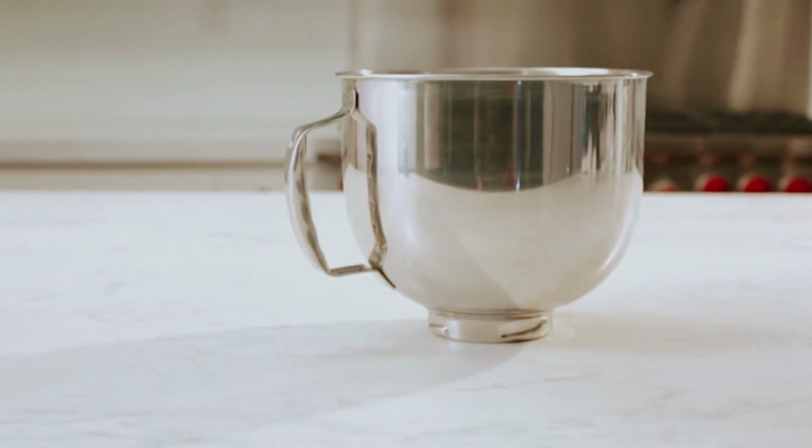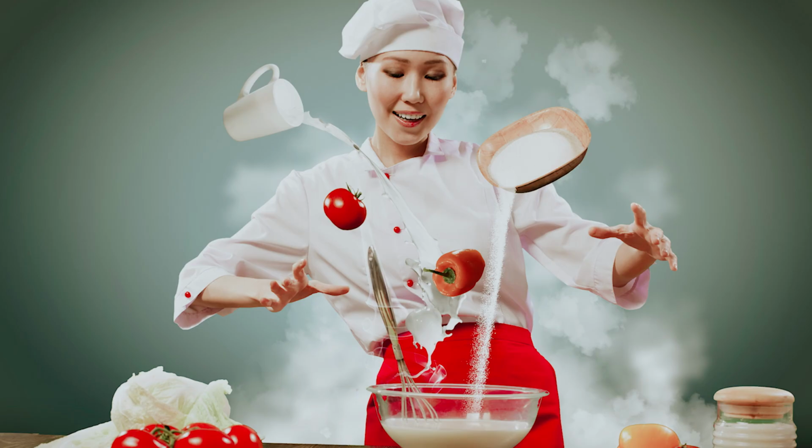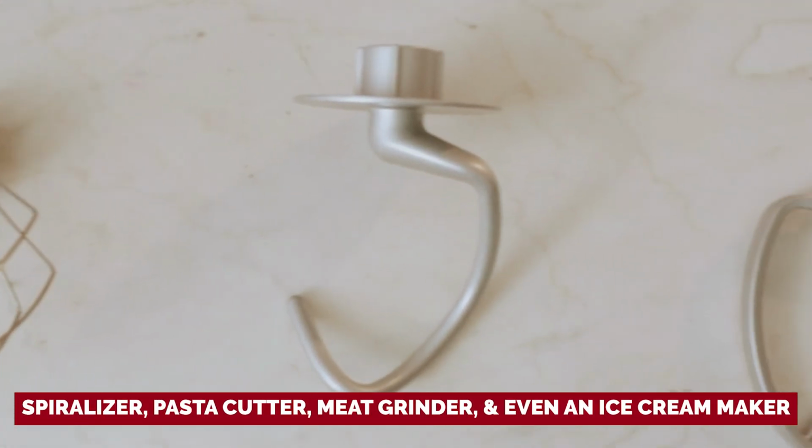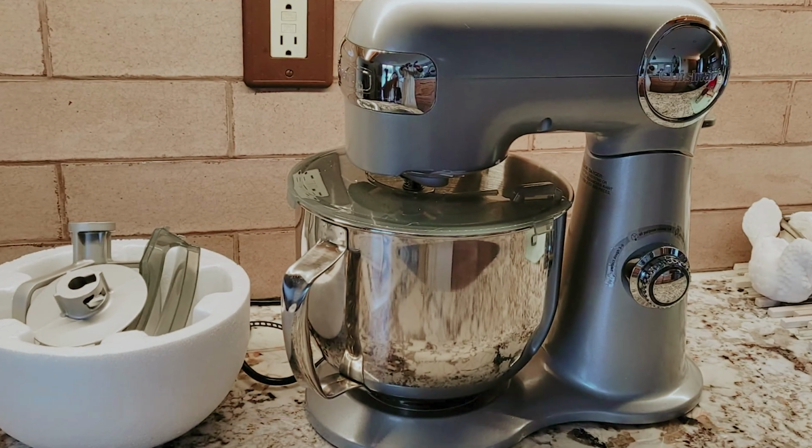But here's where it gets exciting. You can expand your culinary arsenal with add-ons like a spiralizer, pasta cutter, meat grinder, and even an ice cream maker. Talk about a kitchen transformer.